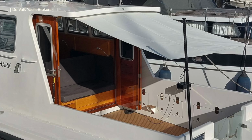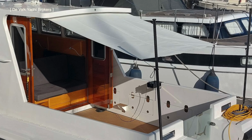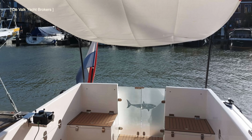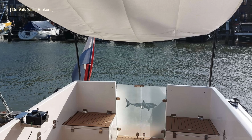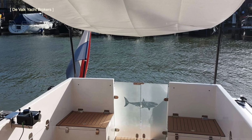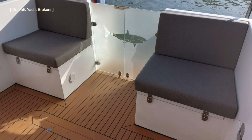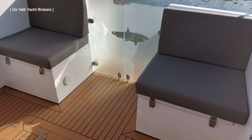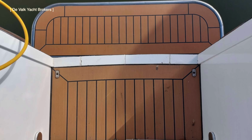Her cockpit is unlike anything I have seen on a Nelson 40. Her retractable canopy means that if you are lucky to find some sun on a nice warm summer's day, then you can relax in this area whilst also being protected from the sun's rays. There are two storage spaces on the port and starboard side of her transom, which also double up as a comfortable seating area. The double frosted doors, emblazoned with a white shark motif, lead out onto a step that can be used to access the water.